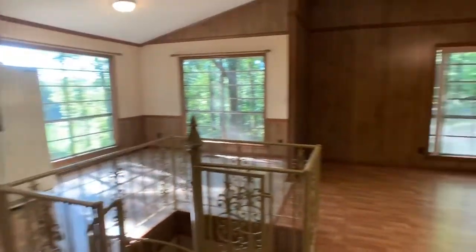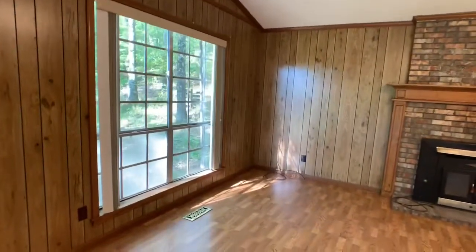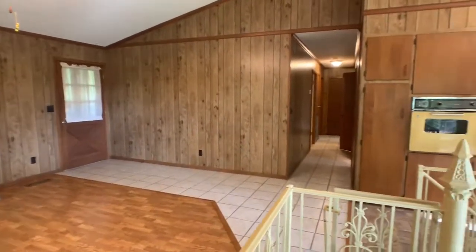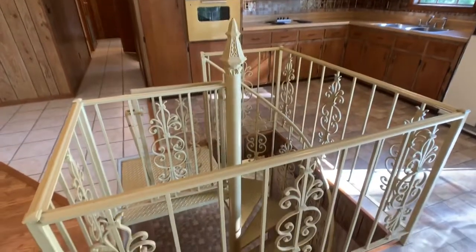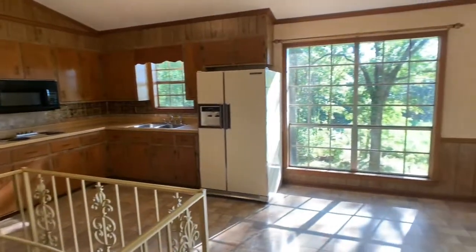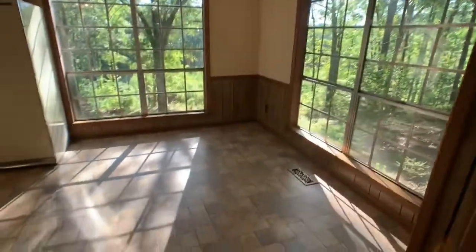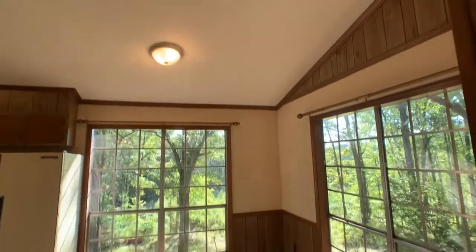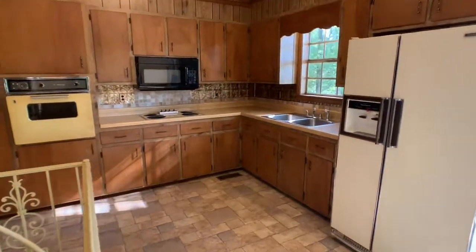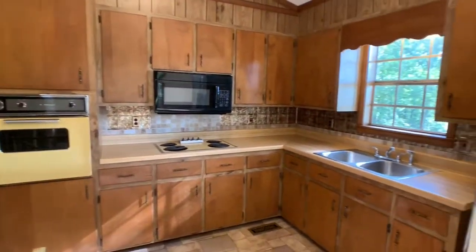Come to the kitchen as well. But a good sized living room. Lots of big windows, lots of natural light and views out into the woods. Again, the spiral staircase. The dining room area, again with big windows, vaulted ceiling. The appliances you see in the kitchen here are included. Good bit of cabinet space, kind of built-in pantry there next to the built-in oven.